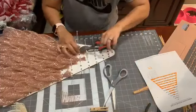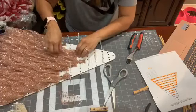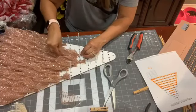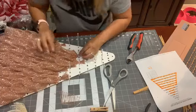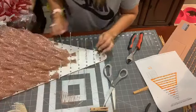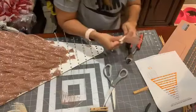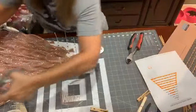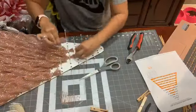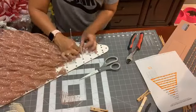She has robot fingers. This is rose gold. Yes. I went into my Christmas stash and got my rose gold out for this order. All right. So we're to the one here.